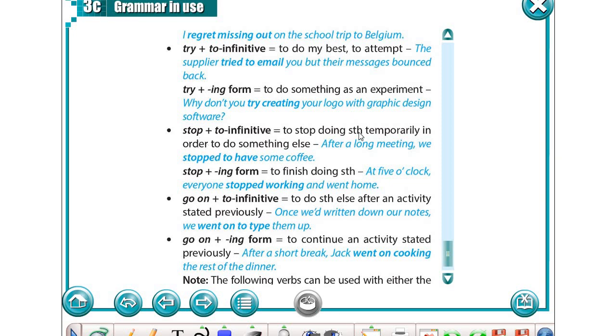Stop to means to stop doing something temporarily in order to do something else. After a long meeting, we stopped to have some coffee. Then we completed the meeting after that.